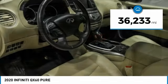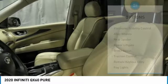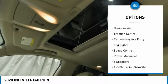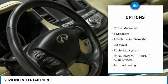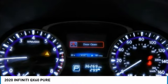This vehicle has less than 40,000 miles. Here are some of this vehicle's great options: electronic stability control, alloy wheels, rear spoiler, power lift gate, brake assist, traction control, remote keyless entry, fog lights, speed control, power moonroof.